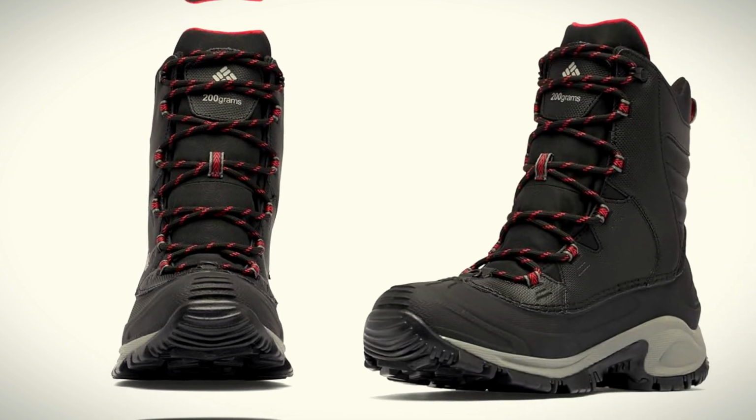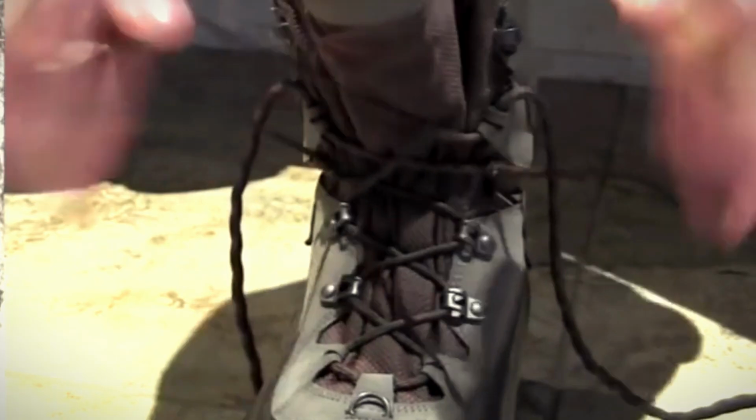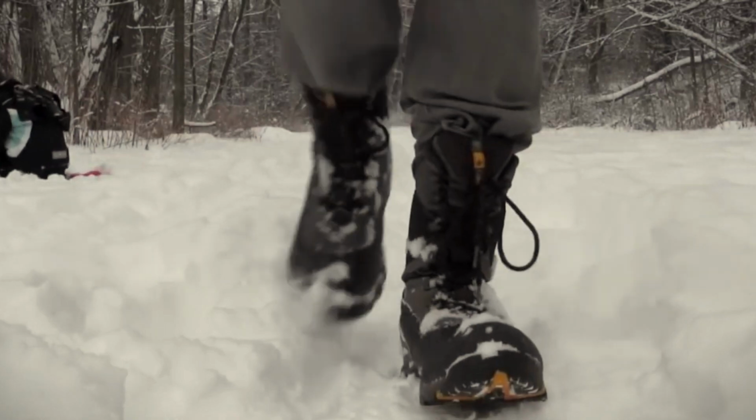Another standout feature is the Omni Grip outsole, which offers reliable traction on snow and ice. Whether you're hiking through frozen landscapes or trudging through wet snow, you'll feel stable on your feet. The boots are quite heavy, coming in at 52 ounces per pair, so you'll probably need some time to get accustomed to them. But once you do, you'll have a reliable, warm, and waterproof pair for the long haul.